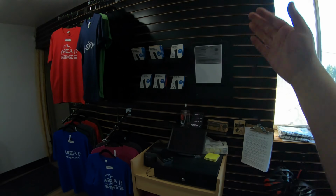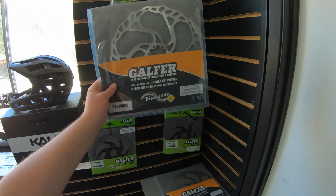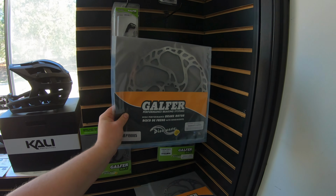And then stepping inside to our showroom area, we have Cali helmets on display, Cali gloves. We've got some of the other small accessories and things. This is just kind of a sneak peek because we have lots and lots of inventory in the back that would never possibly fit up here. We've got our GPS trackers, our Galfer adapters, brake pads, and giant 246mm rotors.